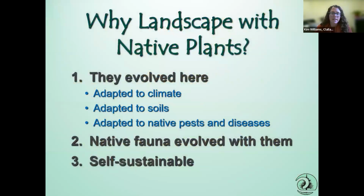So first, I just want to go over why we're doing this. Why are we landscaping with native plants? Well, native plants are best suited for this area. They evolved here. They are adapted to our climate. Now, I know our climate has done some pretty wild swings lately, and so that does change things. But in general, our native plants are adapted to the climate swings that we have here in the Northwest.